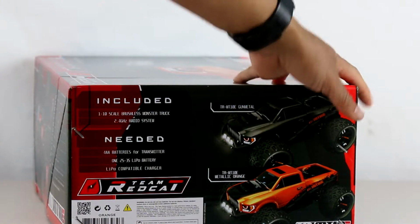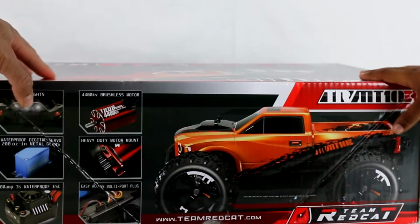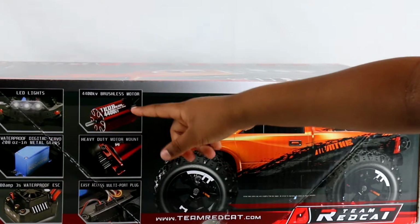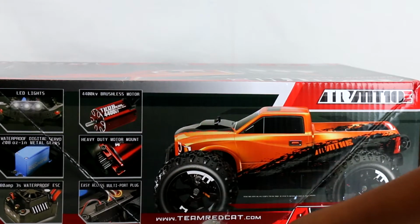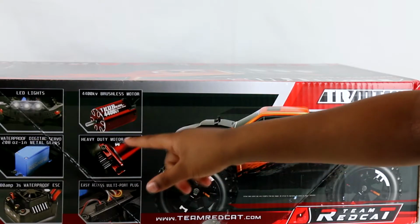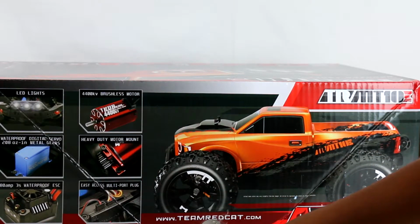Let's turn the box onto the other side. Some more cool graphics. They're talking about the LED lights, right? The brushless motor. Yep, the 4400 kV brushless motor. Heavy duty motor mount. That is right. We're going to see what that motor mount looks like once we pop it open.